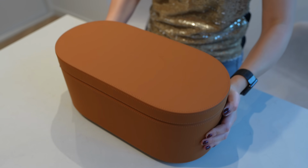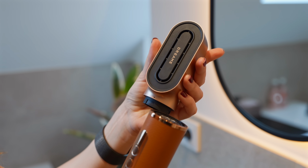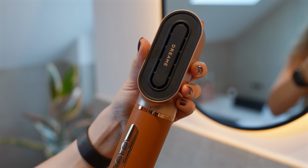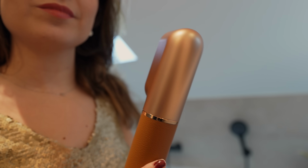Now, your first impressions? This one feels really premium. The case has this leather-like texture, everything is neatly laid out and all the attachments snap on magnetically, which sounds small, but it's actually so convenient in daily use.